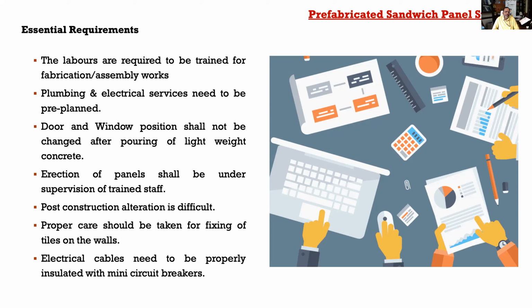Door and window positions also are pre-decided, and erection, as I told you, is a sequential process. All the panels are to be numbered right from the planning stage, then to the design stage, then to the structural drawing. All these drawings need to be shared with the manufacturing plant, and then while transporting they have to come in sequence, and then when we are doing the erection and assembly, that is to be done sequentially. So it has to be done under supervision of trained staff. But technology being simple, even the existing manpower can be trained to assemble these panels and erect this structure at the site with ease.